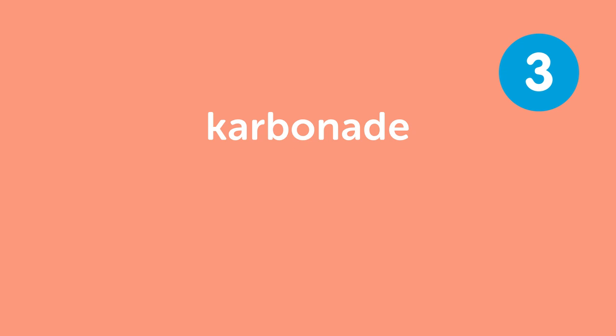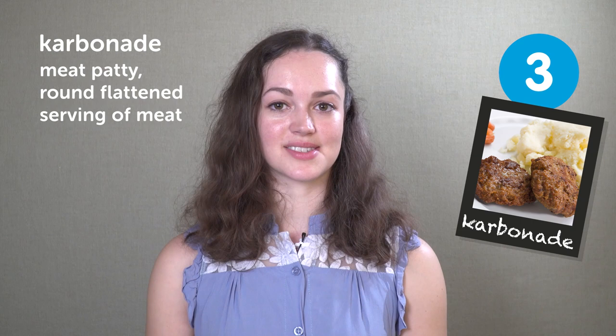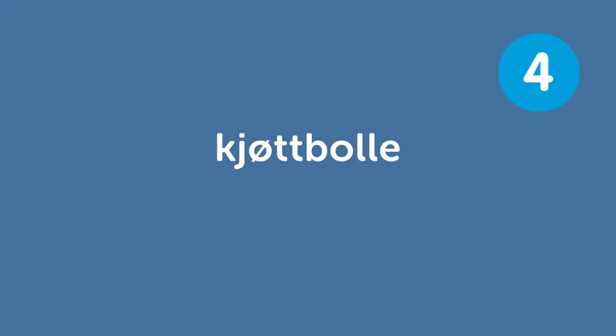Carbonade. Meat patty. Round flattened serving of meat. I dag skal vi ha karbonade til middag. Today we are having meat patties for dinner.